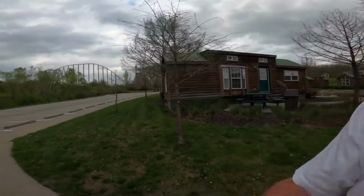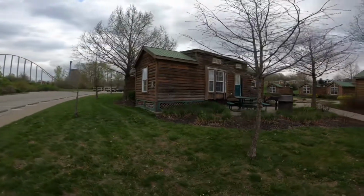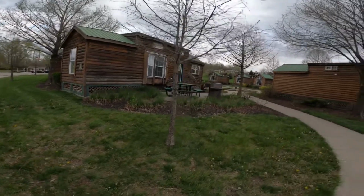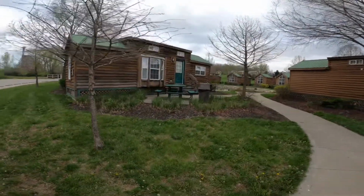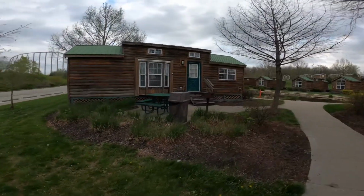So right here is the Worlds of Fun Village. This is our cabin for the next couple nights. Originally we had a cottage booked. We stayed there last night. We decided to move down here. A little more room. They had some available. And it is a little roomier.